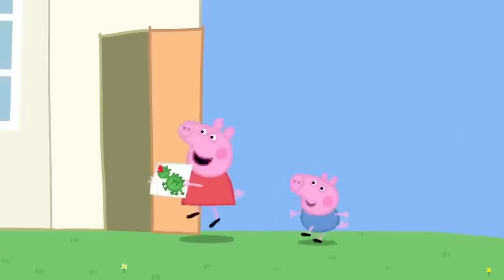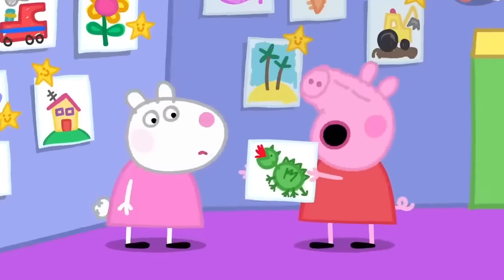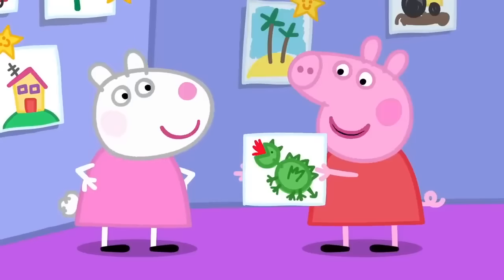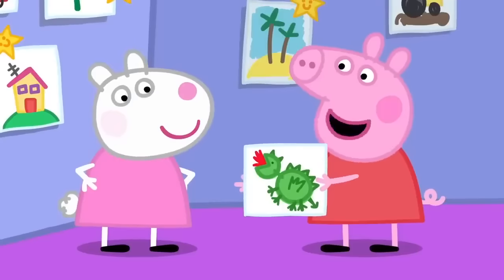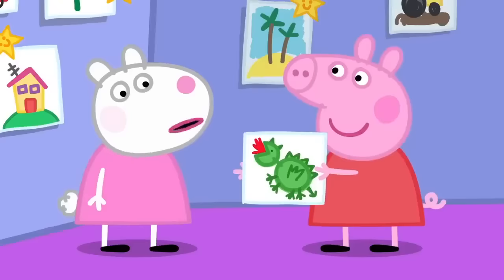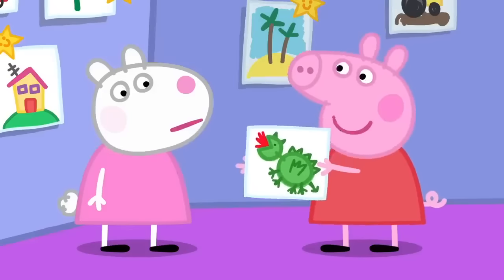It is the next day. Peppa and George are going to playgroup. Look at this, Suzy. It's not fair, Peppa. You're too good at drawing. It's not my drawing. It's my daddy's. Oh, not so good for a grown-up. He drew it a long time ago when he was little.